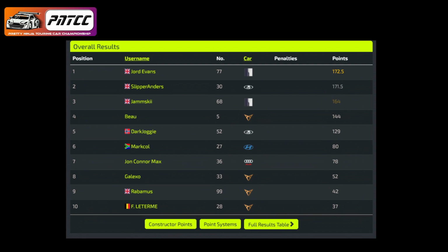Mark Coulson in 6th with 80 points. Sadly, because of the DNFs, he has dropped down some points. Connor Max has pulled out of the league, which is a shame because he was destined for top 5, even possibly top 3 by the end of the season. Galazzo, who is brand new to the season, starts off his seasonal points with 52, which is a brilliant return. Rabamus missing this week due to fatherly duties, understandably, and Letterme with his first race weekend, or race night rather, bringing 37 points to the table. Again, a very positive start.